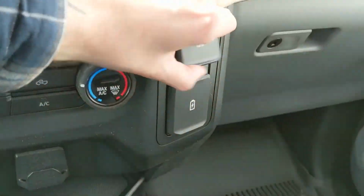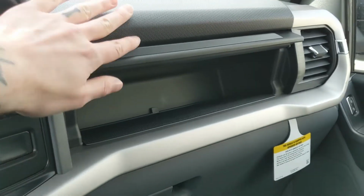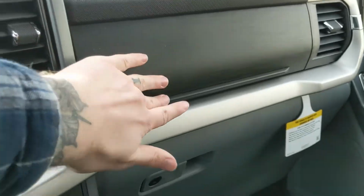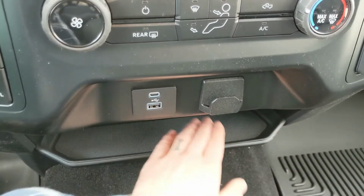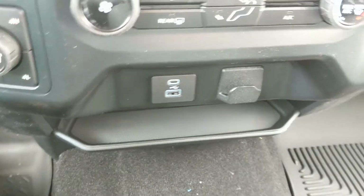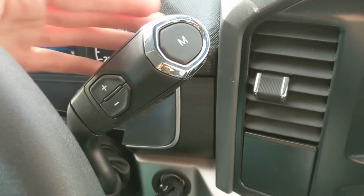Moving on to the right, where you have a 12-volt with a USB and USB-C, as well as this compartment up here for more storage. And moving down, you have another USB and USB-C here, as well as this shelf where you can put your device while it's charging or something. Looking at your column shifter, which does have select shift, so you can manually shift through your gears.